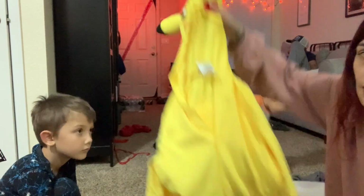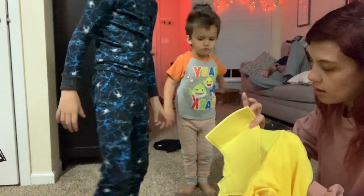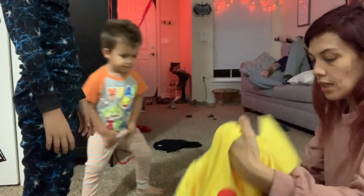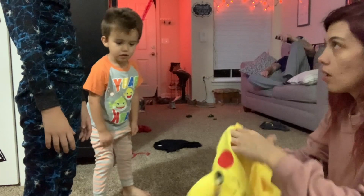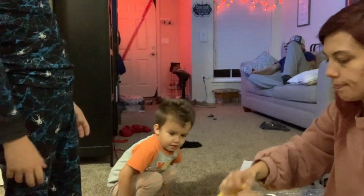So let's get dressed. All right, Cash is Pikachu. This is his outfit. And he also has the tail right here. Oh, it's connected. That's a good thing, though, because you don't want it all over the place. But look, he's even got the ears. All right, so let's try it on.